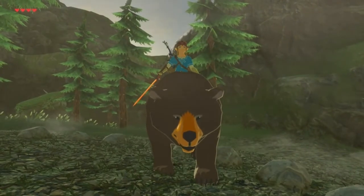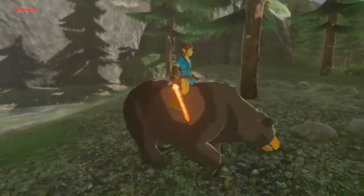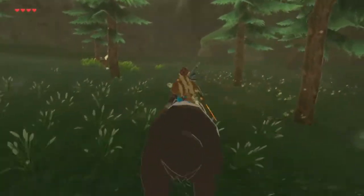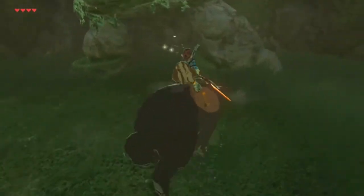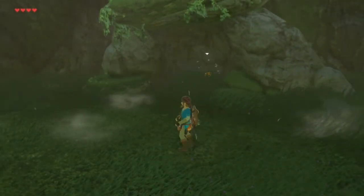Legend of Zelda, Brother Bear. This is so freaking cool. Could you ever play a Zelda game before where you could ride a bear? It's so cool. It's so cool.